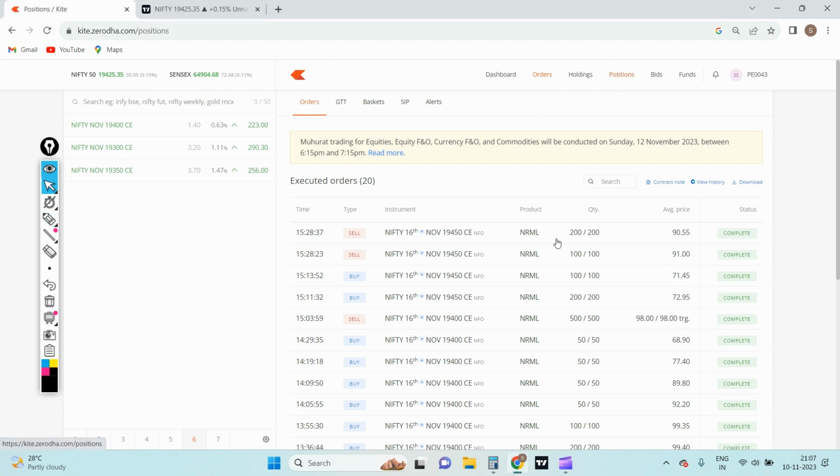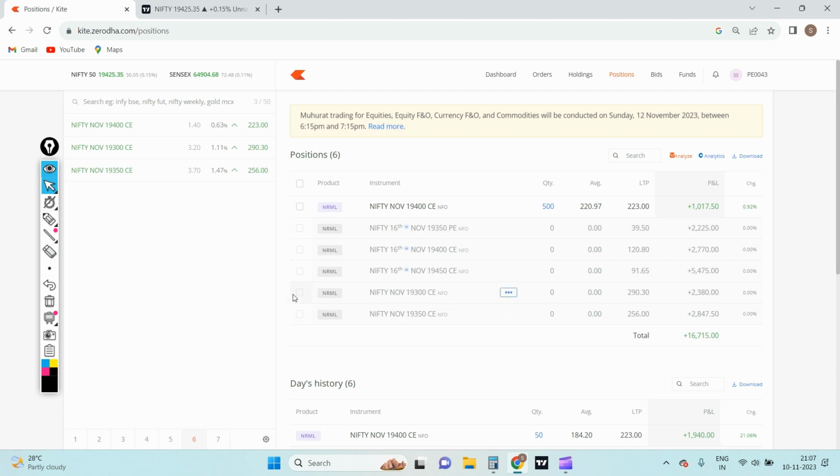If I show you the 19,450 call for this weekly expiry where I bought, I was able to book around 5,000. Cumulatively, all the trades that I took, I was in only one trade when I was using the capital. So overall, I was able to gain around 15,000 from today's trades, all the trades cumulatively.